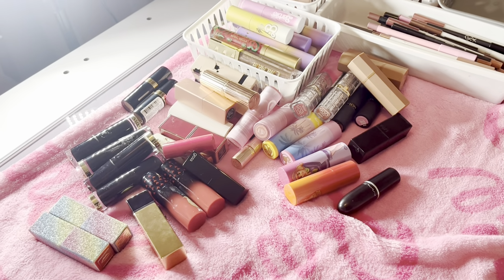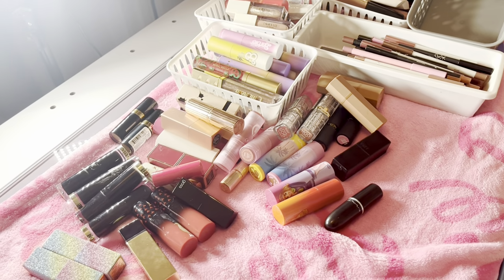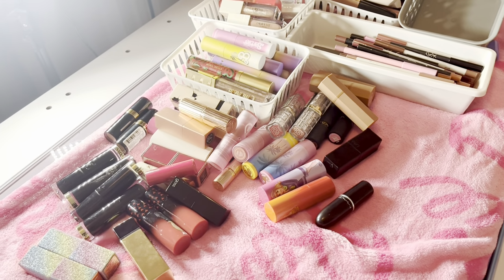Today we're going to be doing a lip product declutter. It is going to be long, the lighting's going to be a little weird. I hope that you will bear with me.